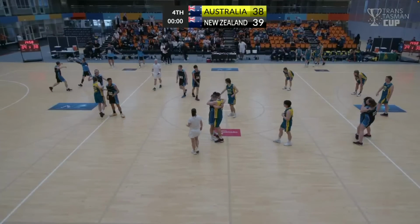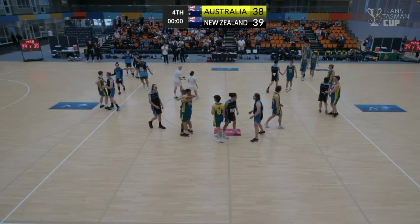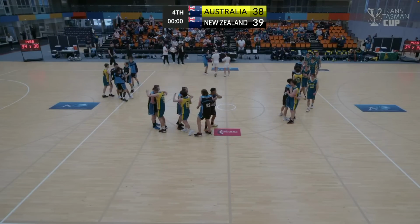And there you have it, whānau. New Zealand take the third and final test between the two teams, 39-38. Nothing separated them all week. Fantastic for New Zealand to end the series with a 1-goal win.